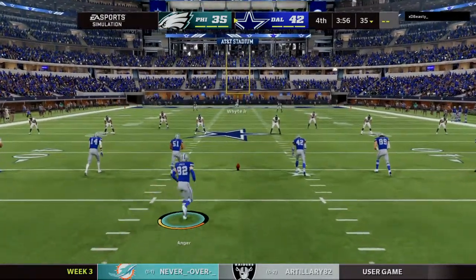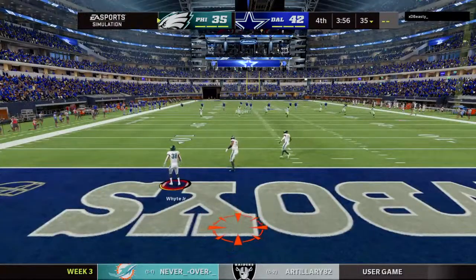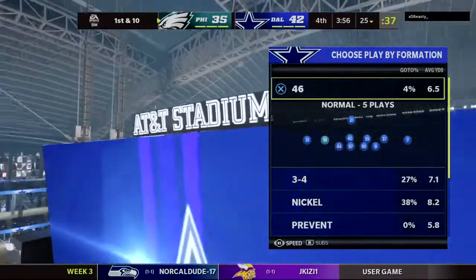The kickoff unit is out on the field, and they will send this one away. And that one will bounce out of the back of the end zone, so we will start here at the 25.